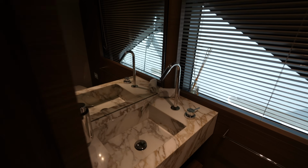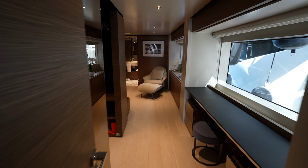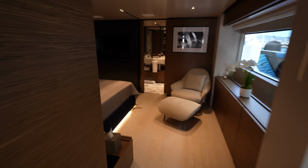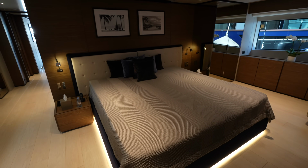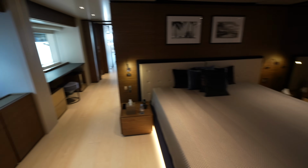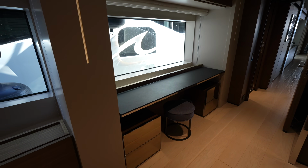Here we can see the day head for this level. And then as any proper super yacht should have, especially on a tri-deck, the owner suite is located on the main deck. And throughout this yacht, you'll notice the beautiful Italian styling. Towards the entrance of the room, you have a desk or a dressing table. You'll also find the walk-in closet.